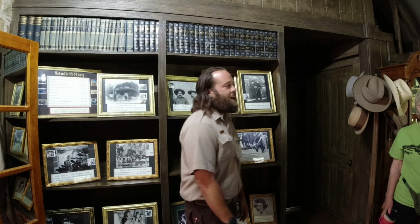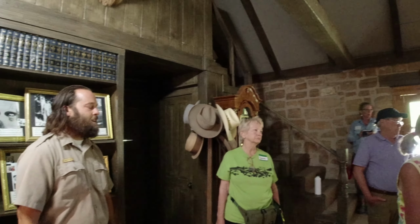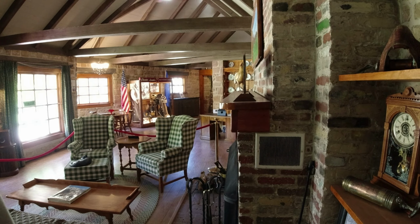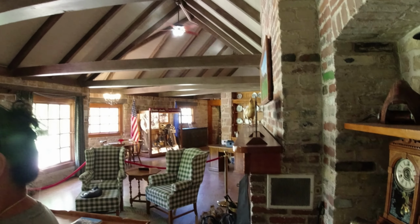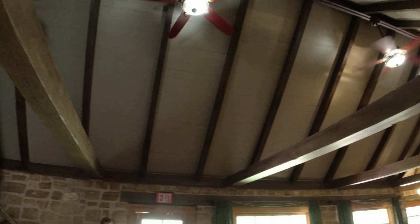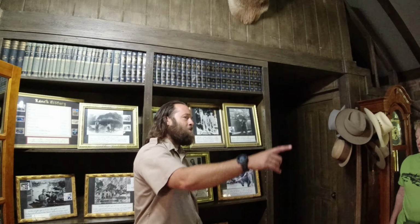There are some other features in the house that are kind of Hollywoodish. A good thing to point out is the oven area, the kitchen area. You'll see what look like coal chutes or wood chutes underneath the stoves. Those are actually just for show. There never would have been a wood burning fire or a coal burning fire under there. What they actually had were tanks of butane, gas tanks that essentially ran copper appliances that are unfortunately no longer with us.